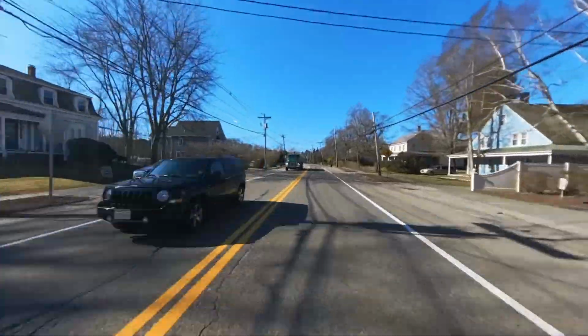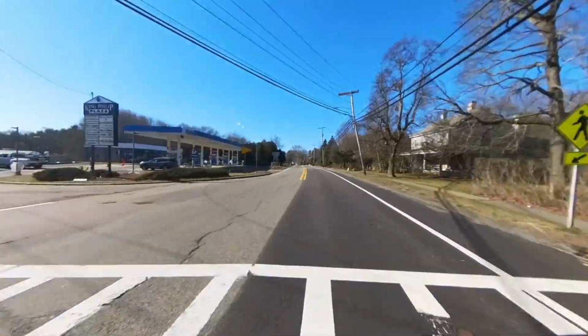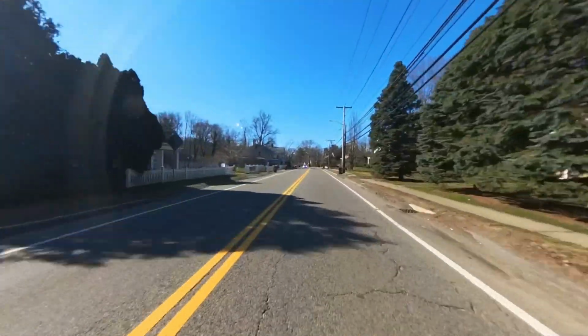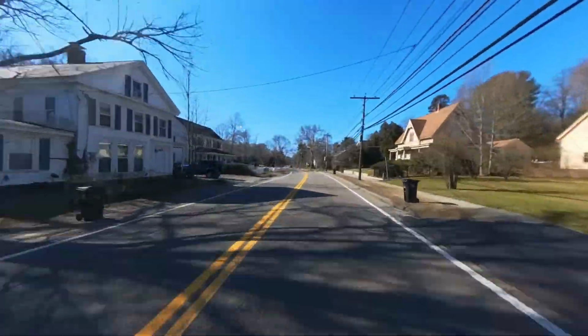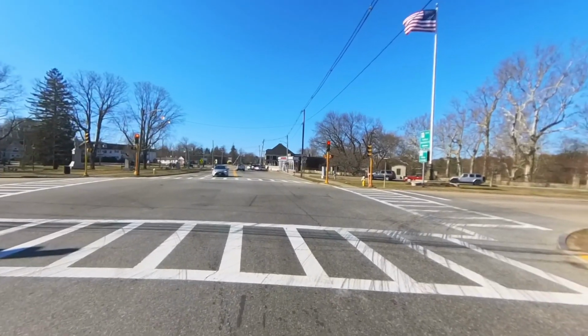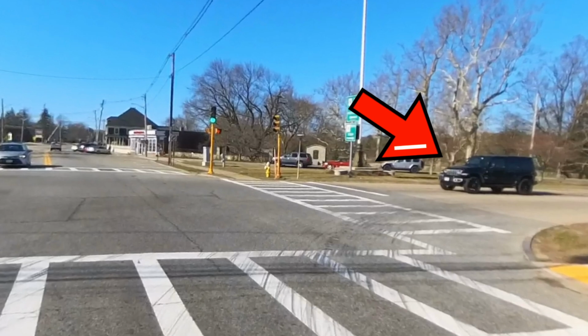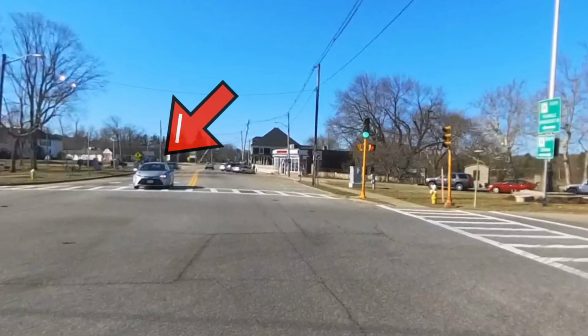Now on this particular day, there wasn't a whole lot of traffic out, but still, there are a lot of things you need to keep an eye out for as you're rolling through the center of town. As I'm sitting at the light, I have two things that I need to take a look at. First, I've got a guy pulling up on the right, and then a car that wants to take a left turn out in front of me.